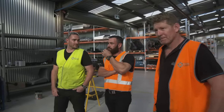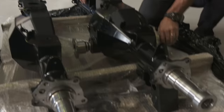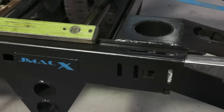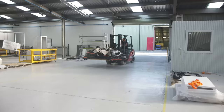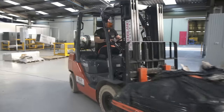Now, whilst we got the crew cutting up the chassis and fitting the extension, I've got the diffs down in Melbourne. They're getting fitted out with a set of portal axles from Mark's four-wheel drive. The MEGATOURER's engine work is done and the chassis extension from J-Max is now completed, ready for the custom diffs and portal axles from Mark's four-wheel drive. They turn up just in time and Justin delivers fresh off the truck.